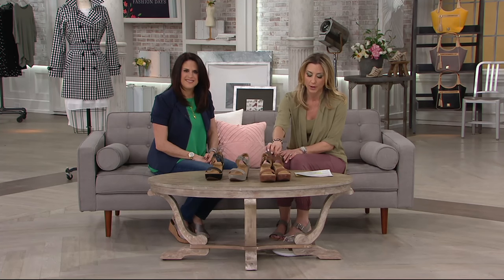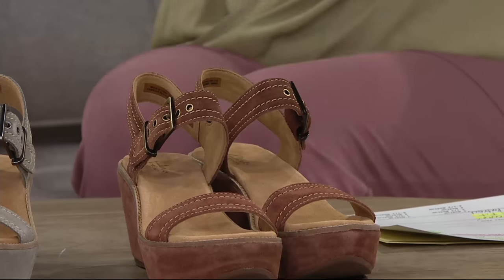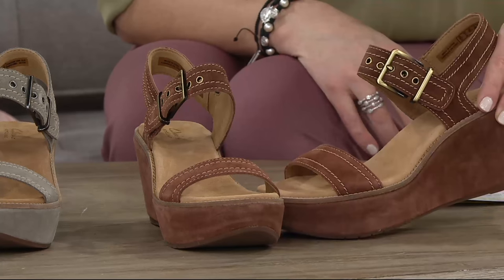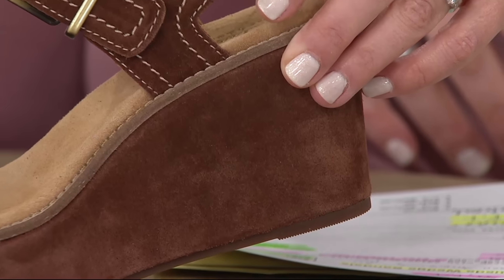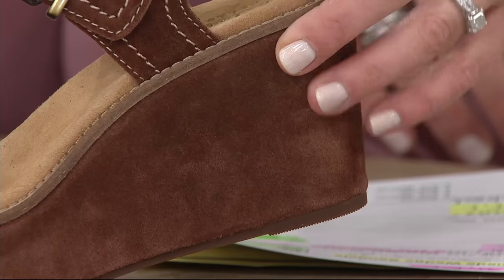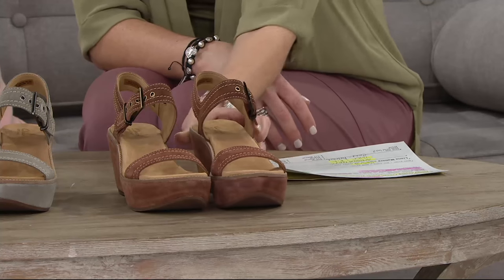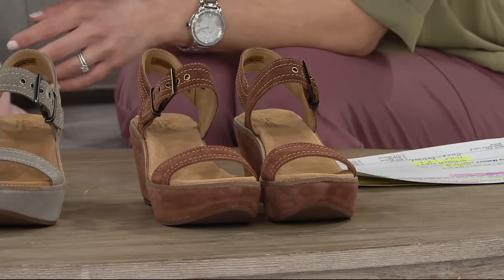So here are your three colors to choose from. Megan is wearing this beautiful color, the dark tan, just a really nice rich brown. This suede is everywhere, even on the covered wedge. So it's just, again, high end all the way. Right. The stitching that Clark's does is always so amazing and on point. And remember, these are investment shoes. These are shoes that will carry you season after season. Right. They're always in perfect taste.